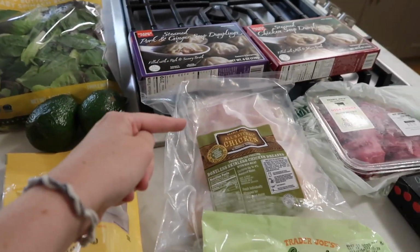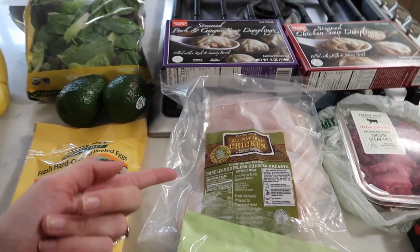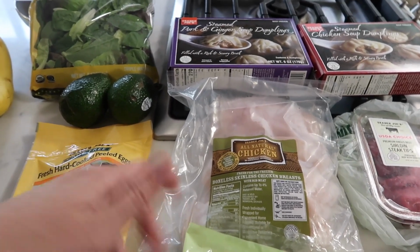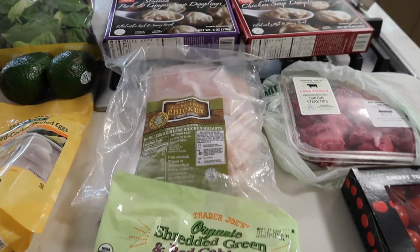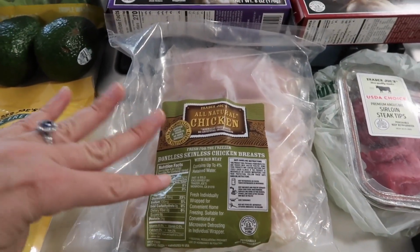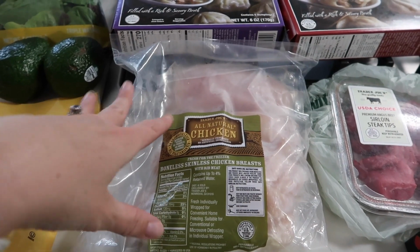And then I'm also gonna cook some chicken in the oven, just with olive oil, salt and pepper, chop it up, and I'll keep that on hand for my salad, so that'll be nice and easy. And I like to buy this chicken. It's 4 individually wrapped chicken breasts. I usually buy that on the weekends.